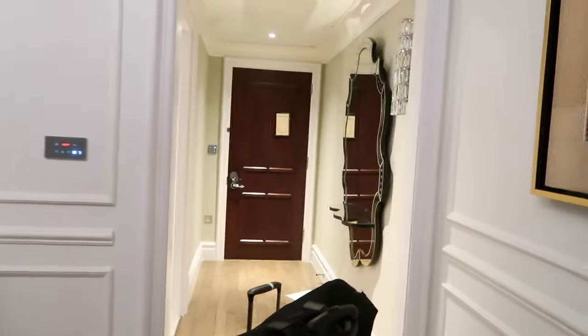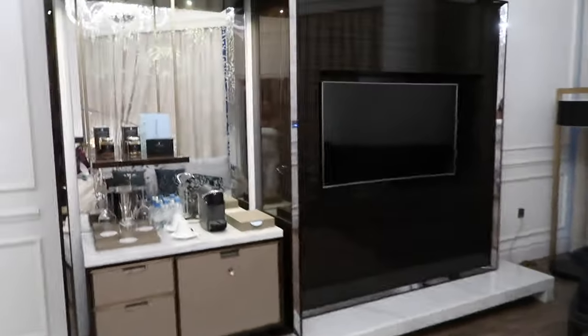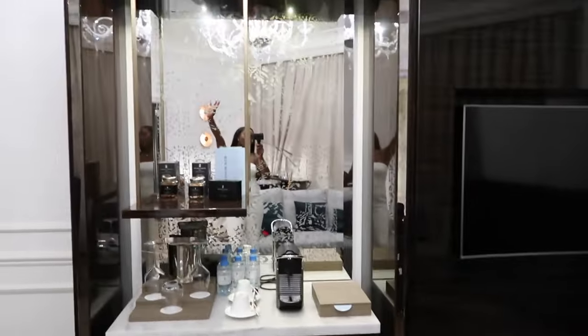I'm just waiting for them to come and help me with this luggage and bring it down, and then I gotta check out. I've got this bag with me just for now. Got makeup and stuff, but yeah, time to go. Time to go. Bye.